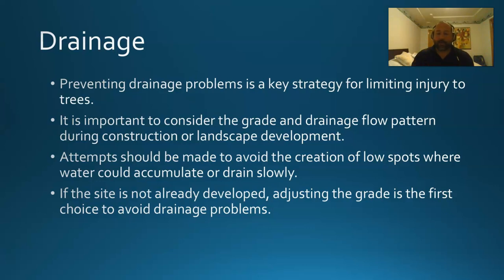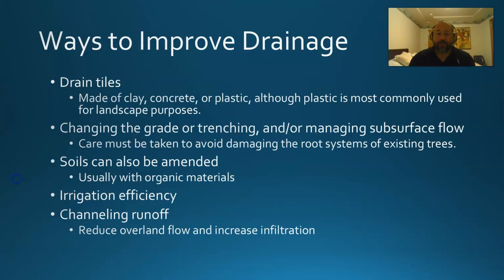You really want to avoid the creation of low spots where water can accumulate or drain really slowly, because that then gets right back into that issue of flooding. And if your site's not already developed, adjusting the grade, the amount of slope that you have, that's what your grade is, is the first choice to avoiding drainage problems. So how are we going to improve drainage?